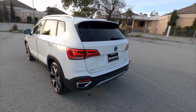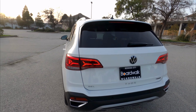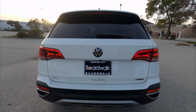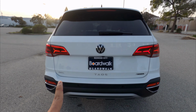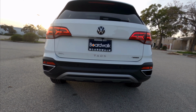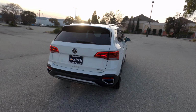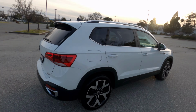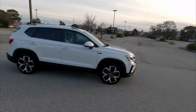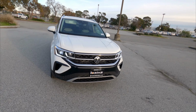But look at this. This is how it looks from the back. I love those tail lights. LED tail lights. It looks really cool. Volkswagen logo, 4Motion over here, and it says SEL here, and the Taos is just in the middle. Pretty nice. Backup sensors, fake exhaust tips, but other than that, it looks really sick. I love how this car looks. Yeah, this car looks absolutely amazing. And let's go ahead and take it to the inside.